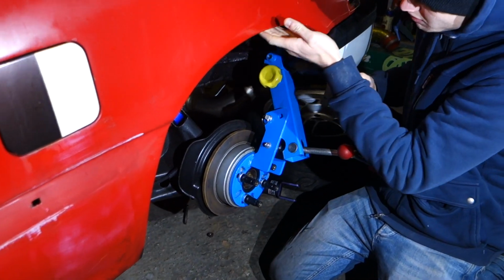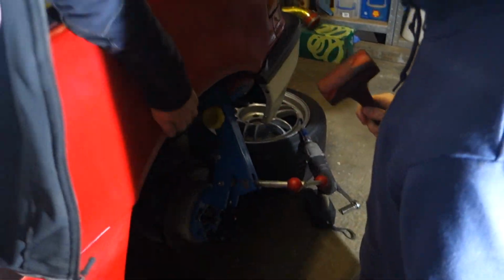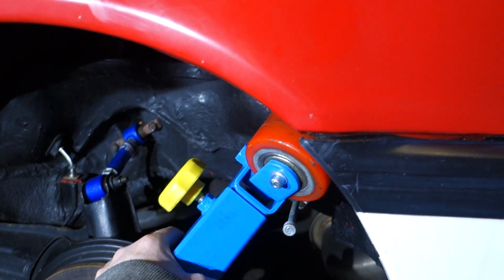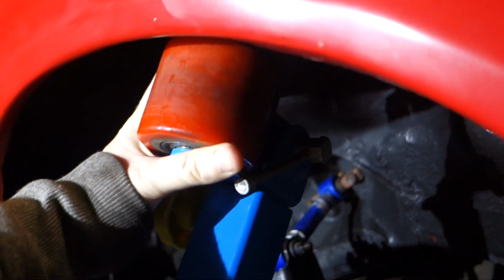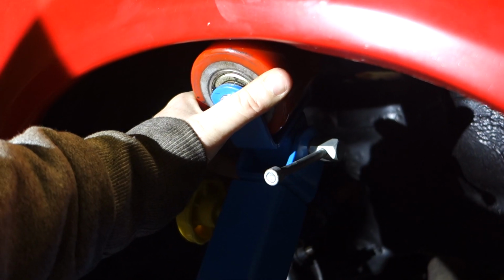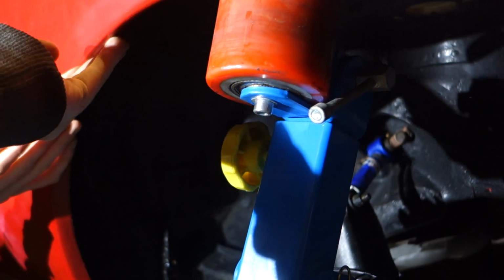So we borrowed this arch roller, and we're just using a hammer. Well, the problem is because the arch roller is so long and the car is so low, we can't get enough of an angle on this. This needs to be at this angle to start it off, but it's not on the arch, so it will be now. You'll be able to get that on that now. We're just starting it. Oh yeah, sick.